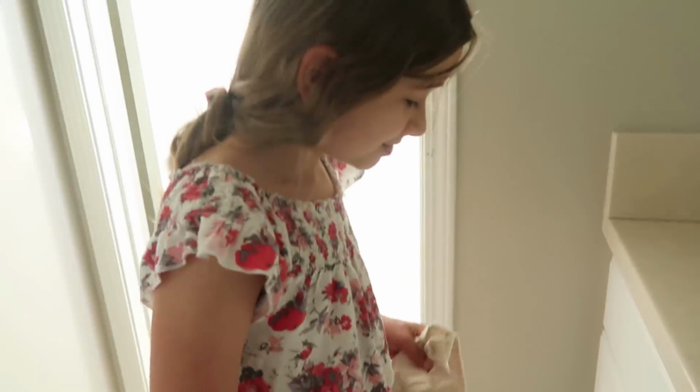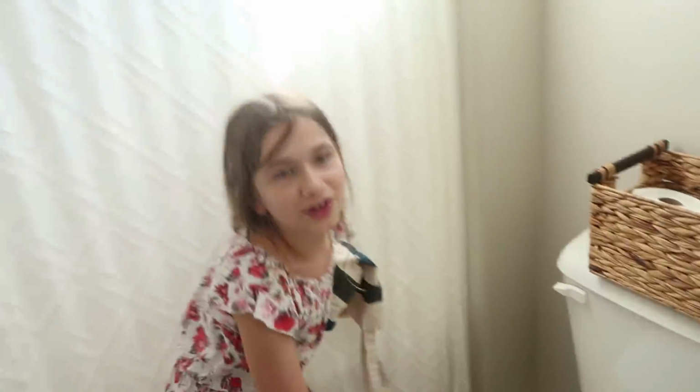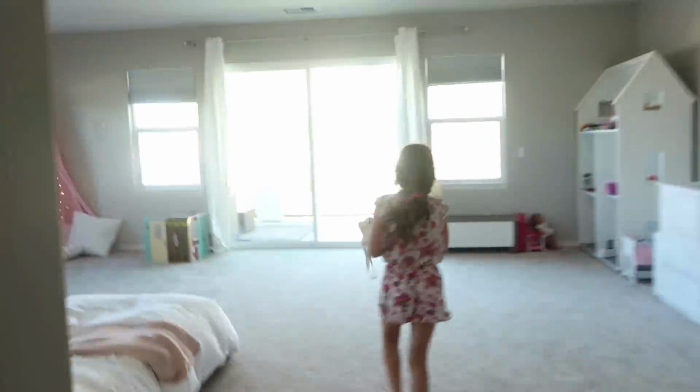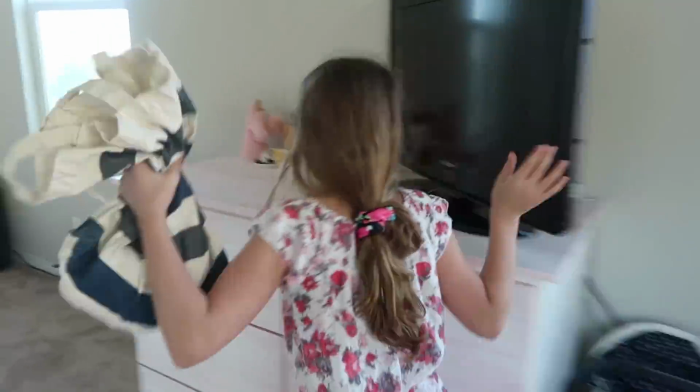I need glitter. I mean, glitter looks good in slime. Oh my gosh, I only have 1 minute left. What am I doing? Just talking? Oh my gosh, what am I doing? Okay, nope, not in there. Where is it? Okay, let's go look in our room. There has to be something in here. Come on. No! Where is everything?